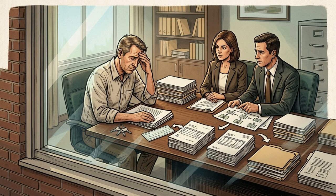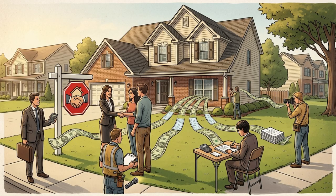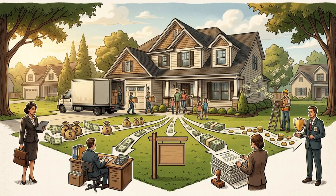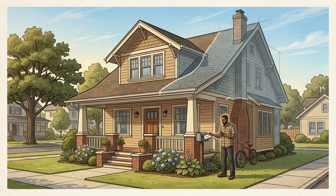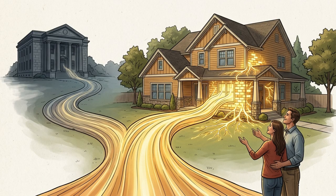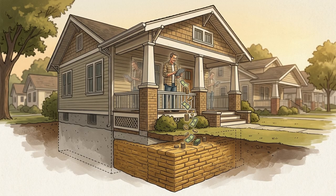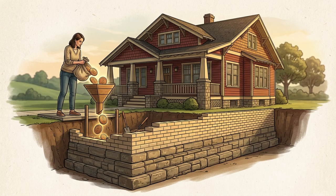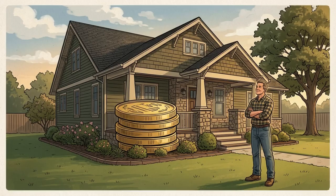None of this shows up on the mortgage statement. That's what makes it dangerous. Property taxes arrive separately, often folded into escrow, but rising independently of the loan, sometimes 2% of the home's value every single year. Home insurance renews annually, and premiums have surged in many markets, especially where wildfire or flood risk has crept into underwriting models. Then come the physical realities of owning a structure that ages the moment you move in.